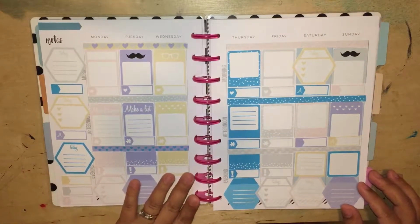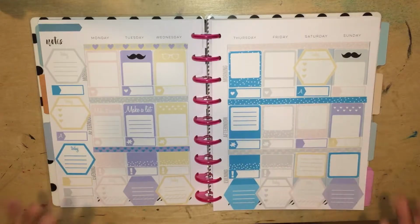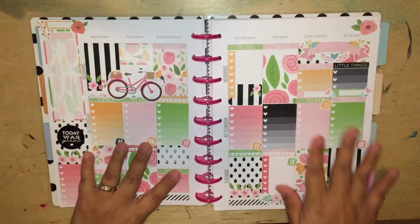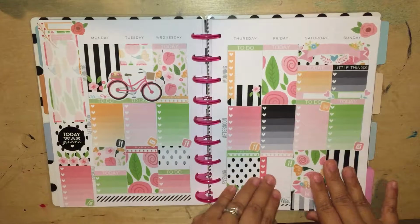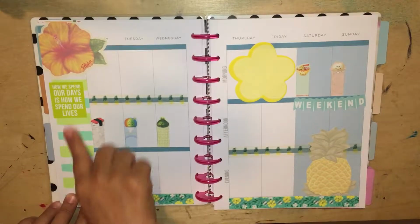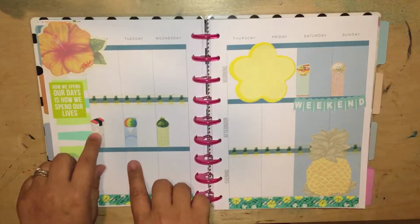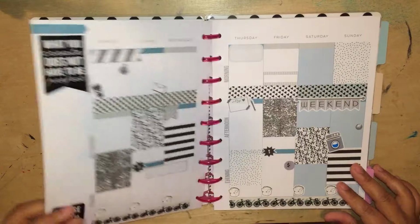This is another printable from Ink and Wink. I don't know the actual shop name, but I printed it off of that Ink and Wink bundle. This again is from the Ink and Wink bundle. So yep, I hand cut every single sticker on this page and it was crazy. This was just a Target list pad. I was trying to do a Hawaii theme, so I have some Mitsubishi and shaved ice and stuff like that, pineapple.